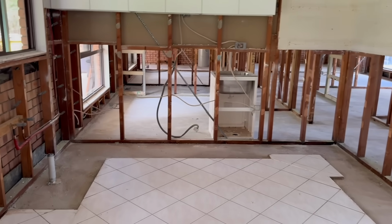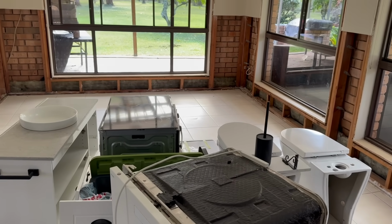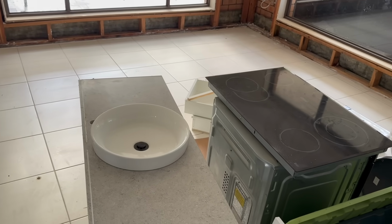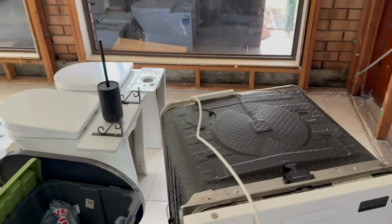No more kitchen here, but there's all our appliances there. So dishwasher, I think that's going. They replaced that. There's some of our kitchen benching here, actually. What is that? That's a bathroom one. So I assume they keep the toilets, the stove top and oven. I don't know, they try and keep some of this stuff that didn't go in the water. So yeah, the house is fully stripped out now.